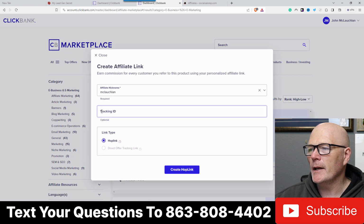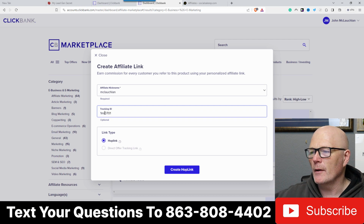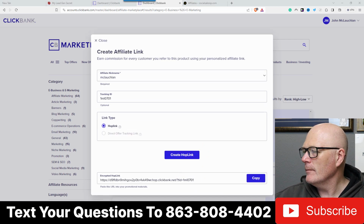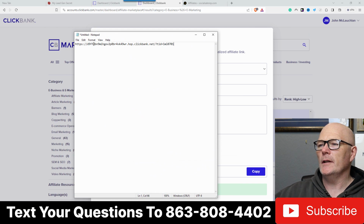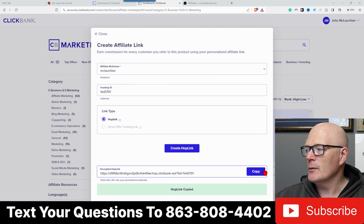I'm going to put my nickname in there and the tracking link, which is going to be 1ml and the date, 0701. I'll put 24 in because it makes it a bit cleaner. Create the hop link. That's the hop link done. Go to the notepad, one of the best tools ever. Copy that, right click, paste that in. So there's my notepad and there's my link. It's an encrypted link for Clickbank, so nobody can change it. Then you've got the question mark, TID, tracking ID, and then the actual account and the date. That just tells me where it's coming from.